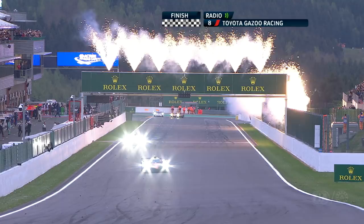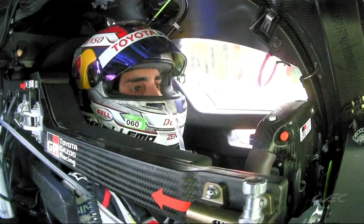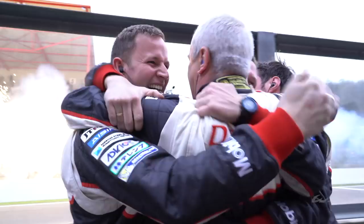Breathless stuff at the end of 6 hours, winning by inches, the number 8 Toyota. Jubilation for the squad. 2 races and 2 wins already this season.